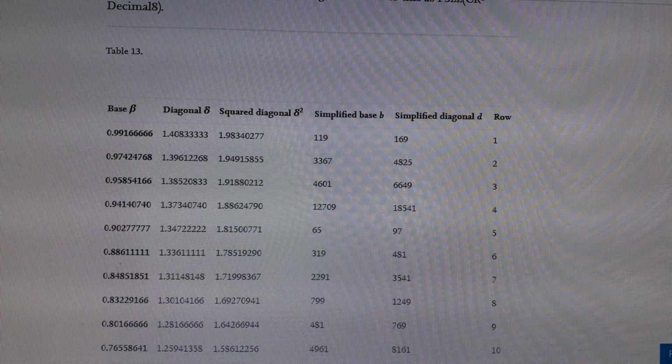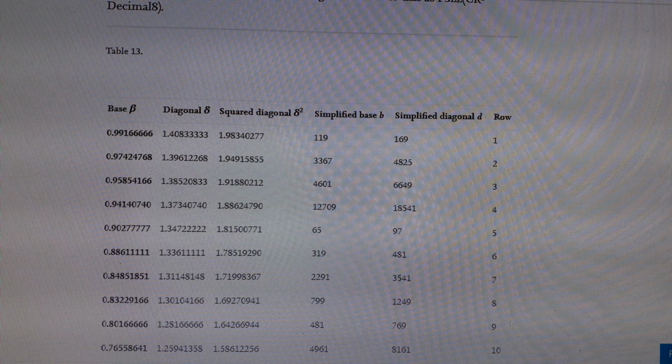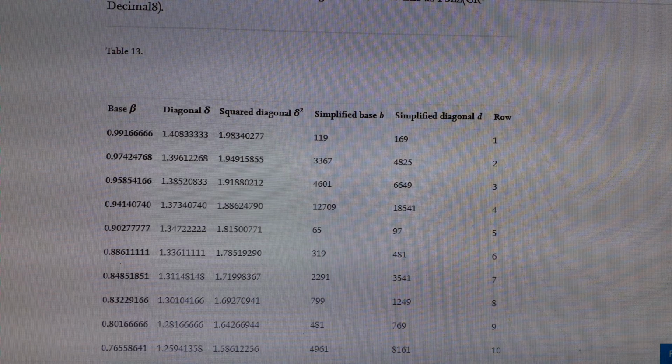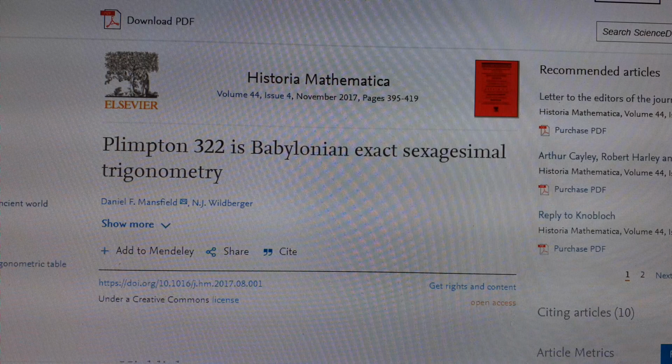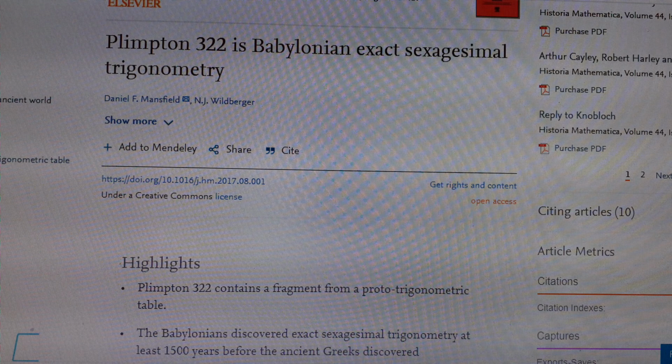Good morning, my name's Dave Kenworthy, and we're having a change of tack today. We're going to look at the paper by Australian mathematics professors Wildberger and Mansfield in respect of Plimpton 322. I've got the paper up here, and this paper is so important in setting the level at what these Neolithic farmers were operating at.